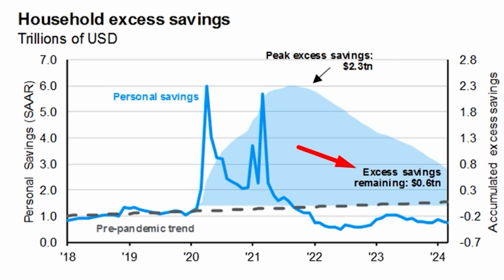Now, additionally, if we take a look at household excess savings, we can see that the peak was $2.3 trillion in the year of 2021, and it has now been steadily coming down, and people's excess savings is now sitting at only $600 billion, and it is still downtrending. Now, my question is, what happens when the excess savings goes back down to zero?